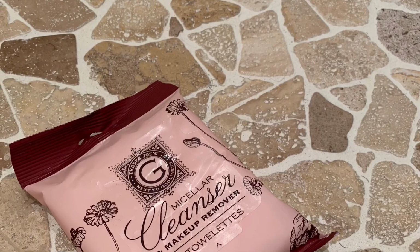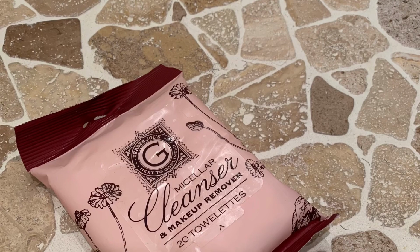They were soft, but not as soft as the Neutrogena ones. Those are the ones I use the most often, so that's what I'm going to compare this to. They're also in about the same price range, so I think it's fair. What I have started using these for, however, is in the morning as just a cleansing wipe. If I don't want to pull out a cotton ball and my micellar water, I will just quickly pull out one of these and wipe my face down.